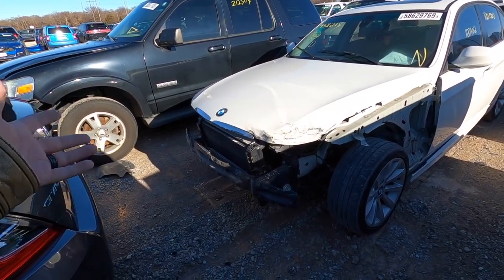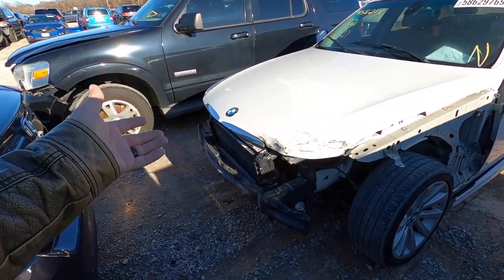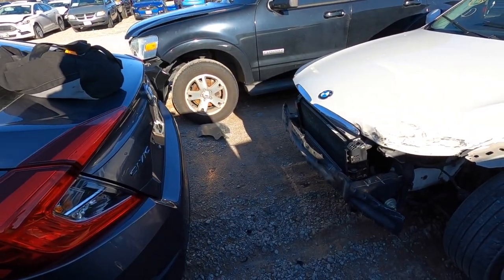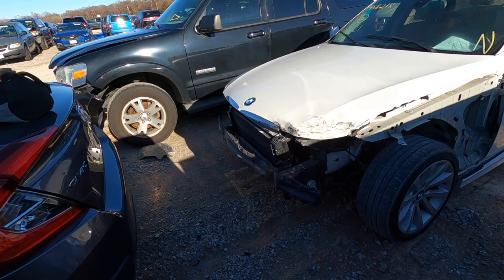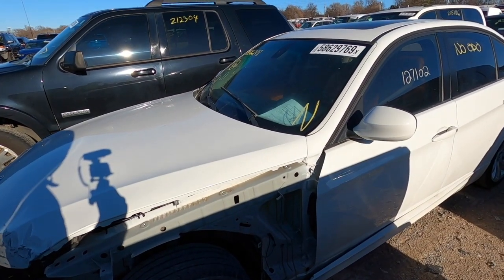Could this car be put back together? Yeah, it could be put back together. But because it was used as parts, I don't think I would. I don't think I would even attempt to put it back together, because there's just too much of a question about whether it actually runs or not. And I don't think it will. I think this thing has some other problems, and that's why it ended up being used for parts.